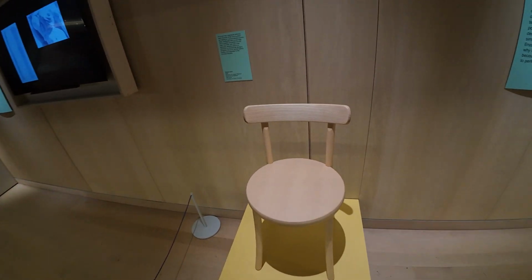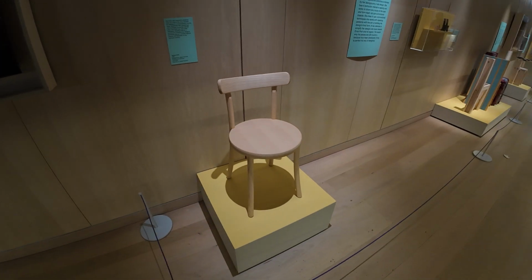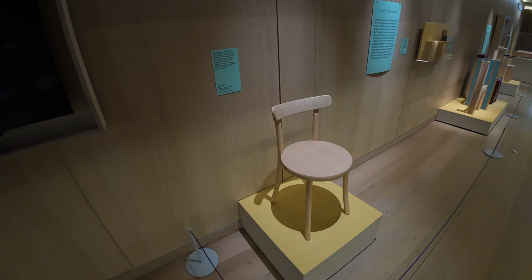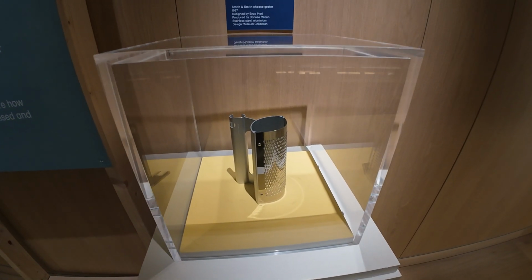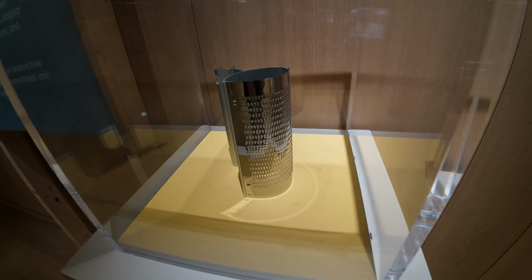And this one's called Chair. In fact, let's go for something a bit more creative. Chair on yellow. Right, so you're going to have to bear with it because there is some outlandish stuff. This, believe it or not, is a cheese grater.